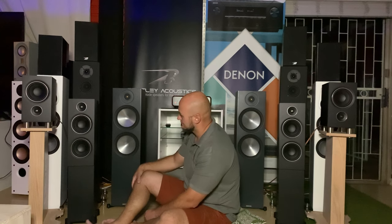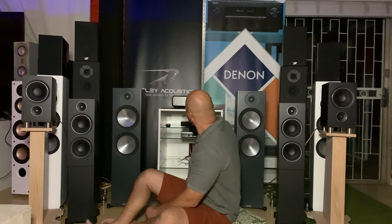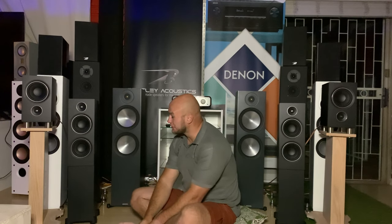And the good stuff. Guys, these are phenomenal, phenomenal David and Goliath speakers, man. If you guys have not demoed them, I encourage you to go and demo them. They will surprise you. Bang for buck.